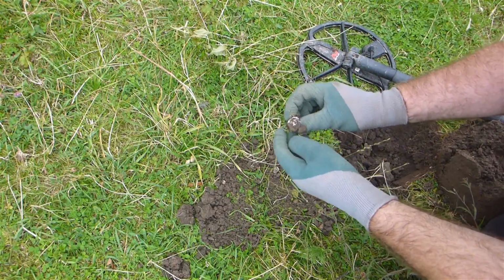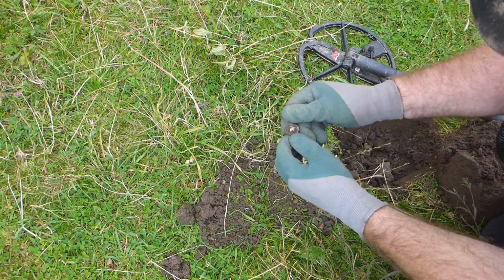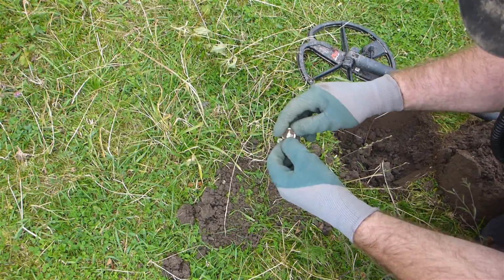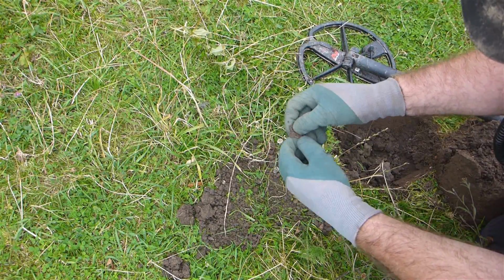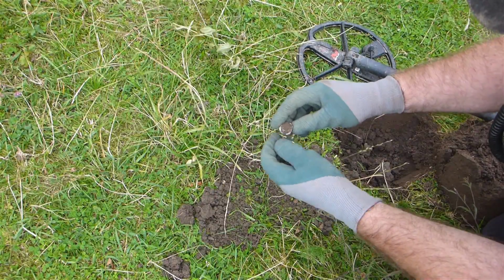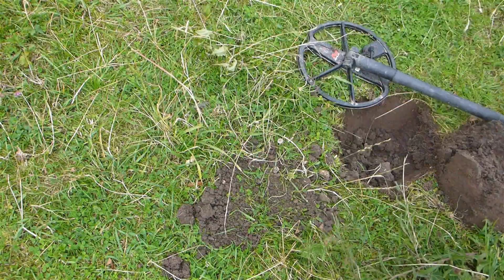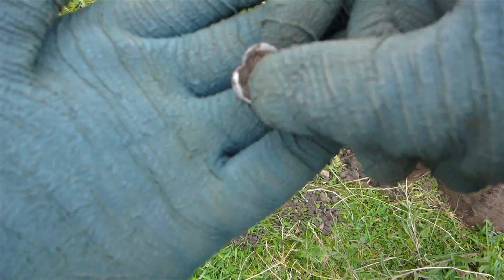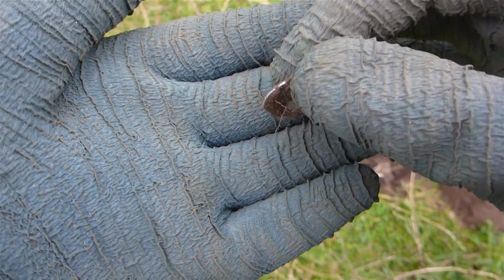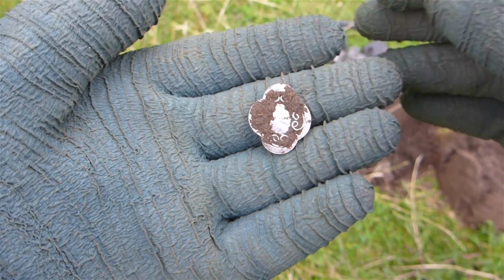Oh, we have a bit of silver, by the looks of things. About time too, or is it stainless steel? A little brooch of some sort. Yeah, it feels like silver. Let's bring that a bit closer for you. See, there's a little pattern on there, looks like a little brooch. Could be stainless, but I've a sneaking suspicion that's a bit of silver. Woohoo! Get in!